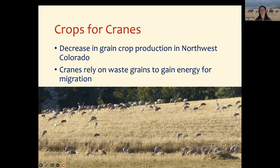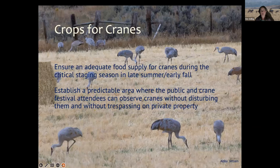Now, the issue with areas like Hayden, where there's a big staging area for the cranes in the Yampa Valley in Northwest Colorado, is that grain production has actually decreased in the last 50 years, mostly due to economic reasons. But that means that there's not as much waste grain for sandhill cranes, and there's not as much habitat for them. Now, sandhill cranes, like I said, rely on these waste grains to gain enough energy for migration. So what are we doing about that?